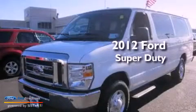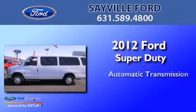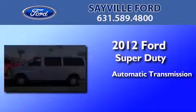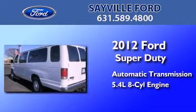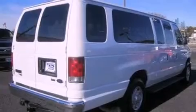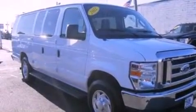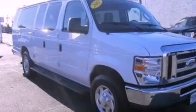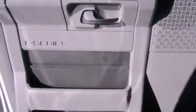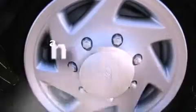This is a certified pre-owned 2012 Ford Super Duty. This van has an automatic transmission and a 5.4-liter V8. Features include a low tire pressure indicator, traction control and stability control systems, cruise control, a 6-speaker audio system, 12-volt power outlets, privacy glass, an anti-lock braking system, a passenger side airbag, air conditioning, and this vehicle has less than 17,000 miles.